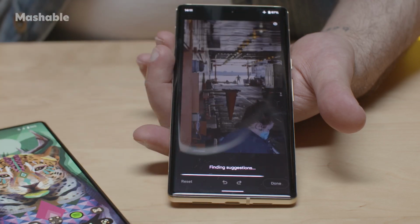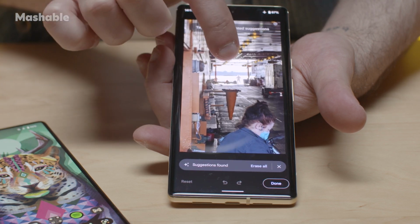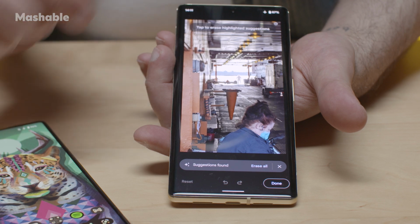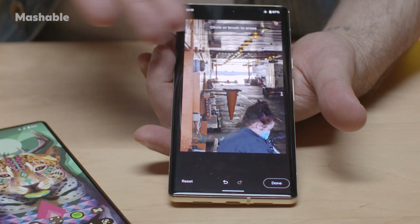The best part is, this feature is dead simple to use. Just review your roll of shots on the Pixel 6 or 6 Pro, tap on edit, go to tools, and the phone will suggest humans to wipe out. You can also rub them out yourself. Keep in mind, this works best with fewer people and a less complicated scene. Because if you zoom into the shot, you're gonna see some weird clone scenery and blurring.